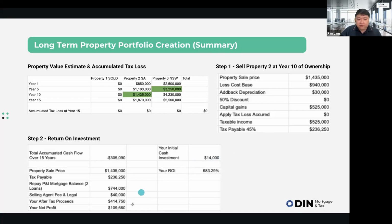Even looking at this number, it doesn't seem to be a lot. But what this property has actually done for you is the losses that it has accumulated over the 10 years period. And that's what you can use to offset the capital gains you make on the first property that you sold to reduce the tax payable. And that's why you don't have much left over. You need to pay a bit of tax on this second one.